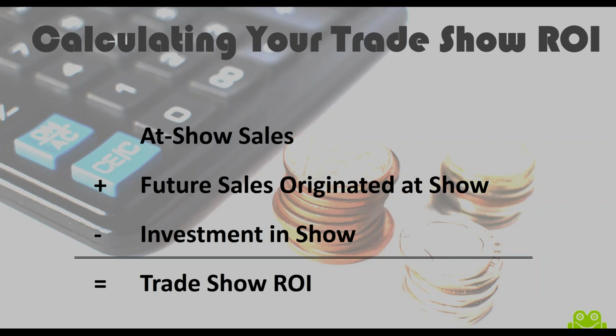because 10 months later when you have to make a decision, are you going to re-exhibit at that show or not, you don't want to look only at the sales that you made on the floor, but you want to make sure that you add to that number all the future sales that you made throughout the year that originated at the show. When you put those two numbers together, the at-show sales and the future sales, and deduct from that the investment that you made in the show, that is your true trade show ROI. Of course, you want that number to be positive. It has to be greater than 0.